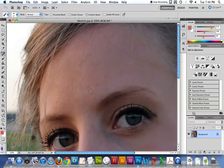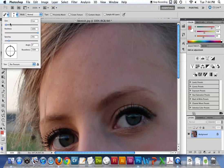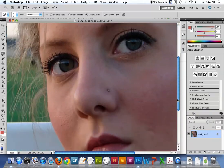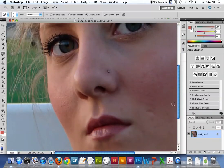So let's go over here, and we can make this maybe a little bit smaller, not much. Because some of these are freckles, I'm going to keep those in there. This one right here is a pretty good size. On this one, I'm going to try to get rid of it to smooth it out.